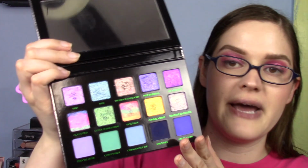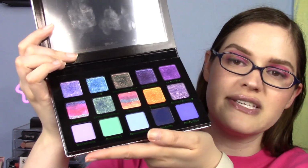I only had 3 May purchases. Adept Cosmetics had a sale, so I got the Element 115 palette. Here it is. Not gonna linger on this one too long because I did do a 2 looks 1 palette video recently. I'll have linked.